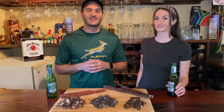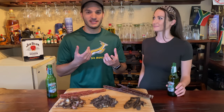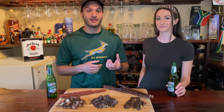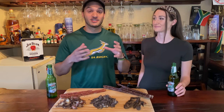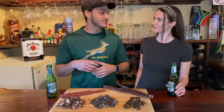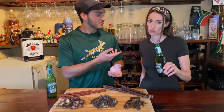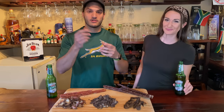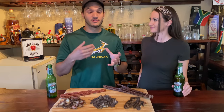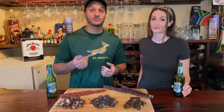Biltong originated in Southern Africa a couple centuries ago. It was a way to preserve meat when you're traveling or migrating. The way it's preserved is because it's marinated in vinegar. After it's been marinated, the spices are then added, such as salt, pepper, coriander, cilantro, that's the one, and cloves. The cloves and the coriander mixed with the pepper kill any bad bacteria that's in your gut when it's consumed.